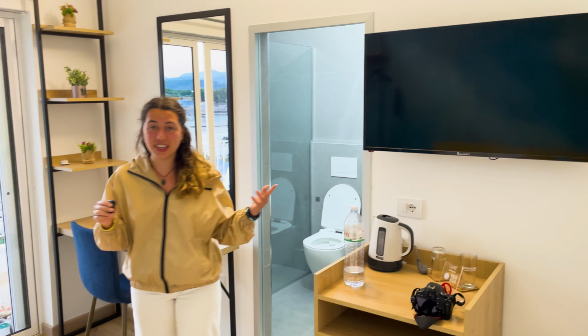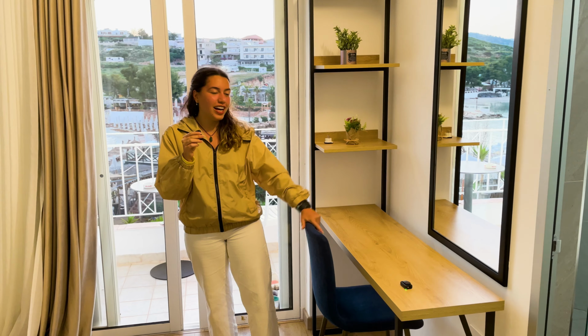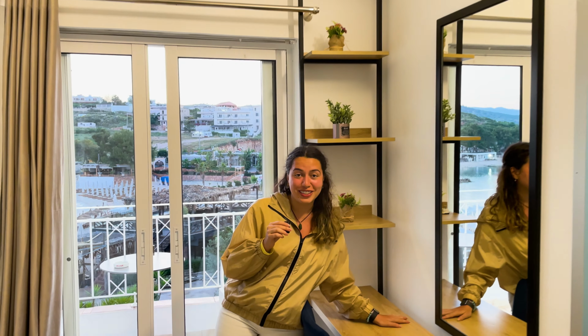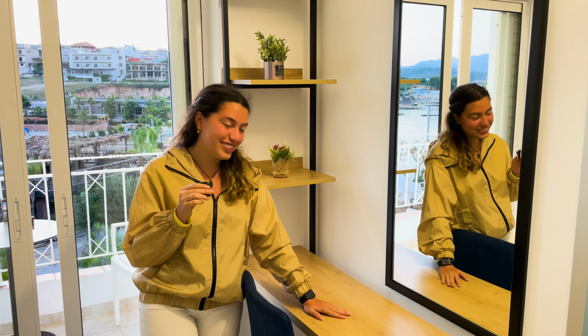And the rest of the room, we've got this kind of bar area, we've got a TV and this amazing desk space. I love this mirror right here. And this was actually Max's best friend. He was editing until 3 a.m. last night. So, good times.